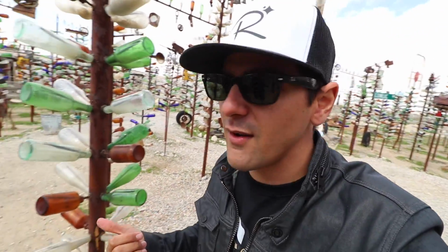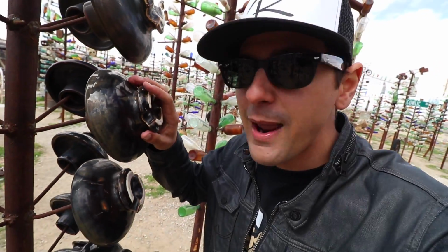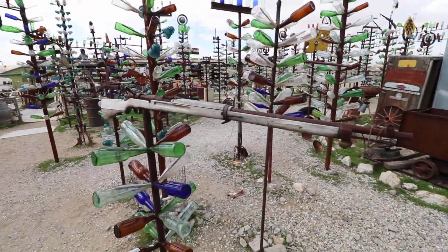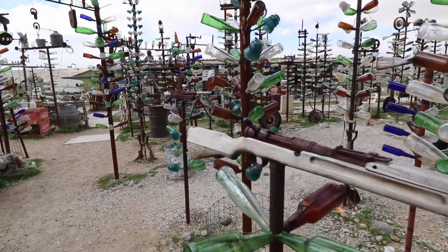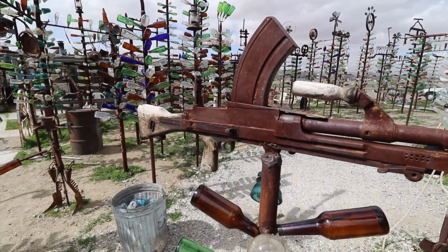I was really hoping to meet Elmer, but I don't really feel like going and knocking on the door. That just seems a little bit weird to me. Check out these ceramic insulators. It's even more off-putting as you approach the house to see all these guns pointed at you. That is pretty cool, man. That is pretty cool looking.